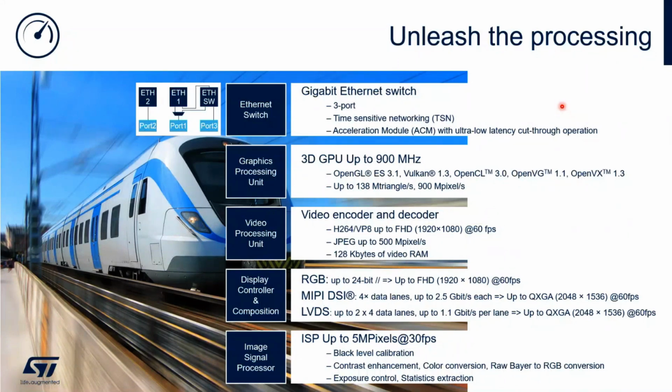And then finally, on the camera side, we have the image signal processor. So up to 5 megapixels at 30 frames per second, black level calibration, contrast enhancements, and exposure control. And all of this can be tuned using the dedicated image signal processing tuning tool that we provide as part of the ecosystem.